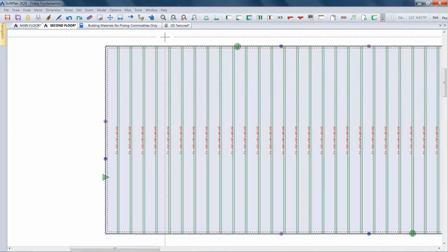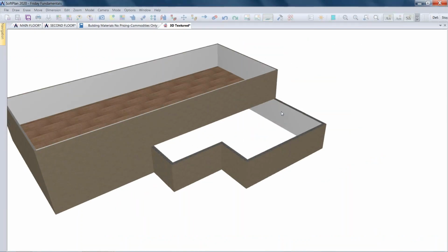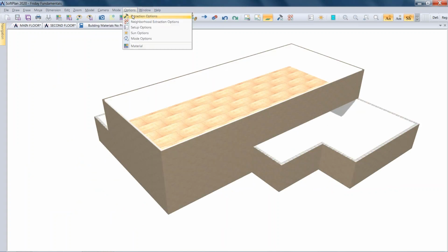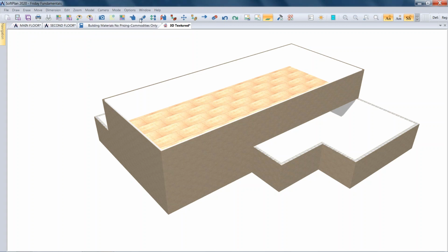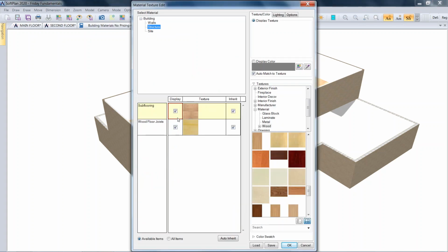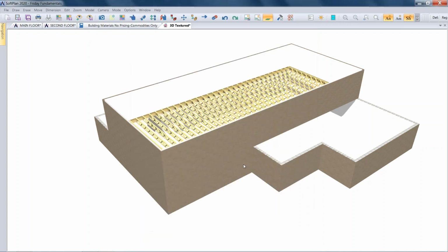So now if I go back to my 3D textured model like this, now when you see it and you look down inside, you're looking at the subfloor that's already laid out for you. And if I come into my extraction options on my 3D model and go to framing, and I ask for floor system framing and I say okay, what I'll now do is I'll go in and dissolve or make disappear the subfloor. So I go into the material visibility function under options in 3D, and I'll say, okay, here's what I want to see for structure. Just turn off the subfloor if you would. That's all. I don't want to see it for the moment. And you say okay, and voila, there are the trusses.